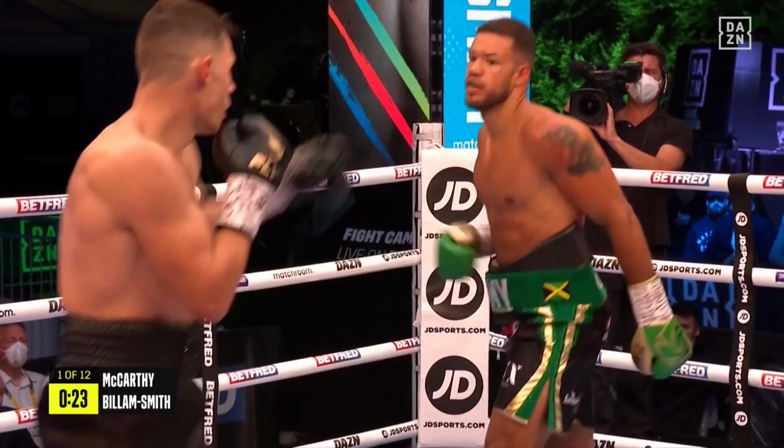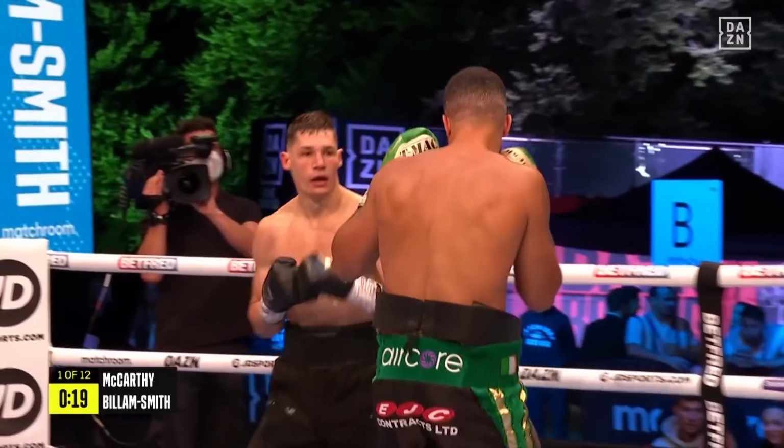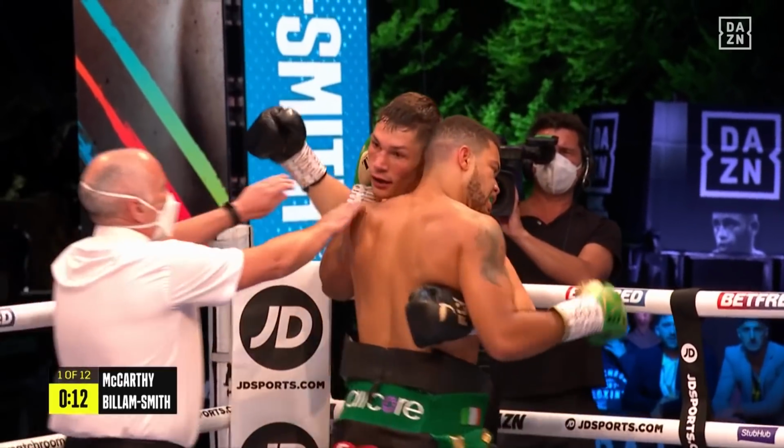As I said, he's been in rounds and rounds with Lawrence Okoli and Daniel Dubois. Right hand over the top, he's hurt. Billum Smith is hurt here, a right hand and he's buzzed Chris Billum Smith. 17 seconds left, very little time left on the clock, and the Bournemouth fighter fires back here.